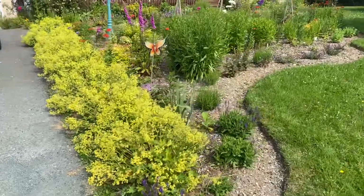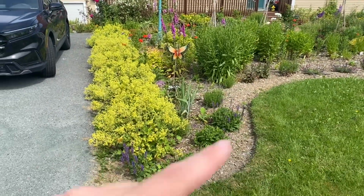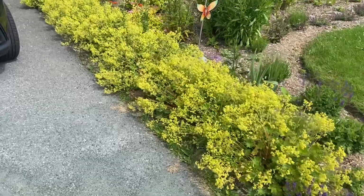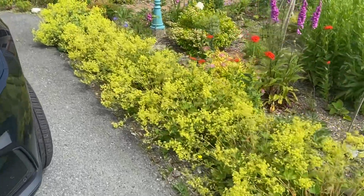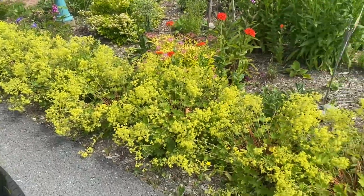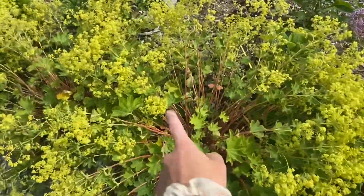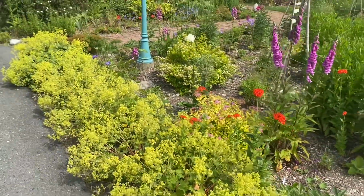I think one of the biggest things of note right now is this hedge of lady's mantle. I love this perennial. I'm going to be cutting it back really soon, but it is salt proof. It's great for the edge of a driveway if you're looking for a difficult area to plant. It is such a great perennial. And once I cut it back, you can see it's already regrowing from the middle. So it's just a wonderful, wonderful plant.